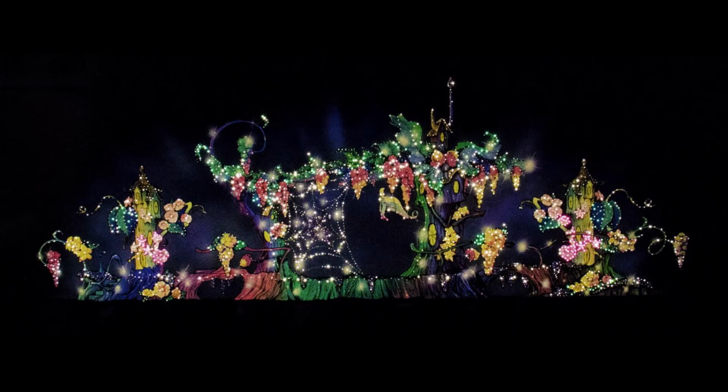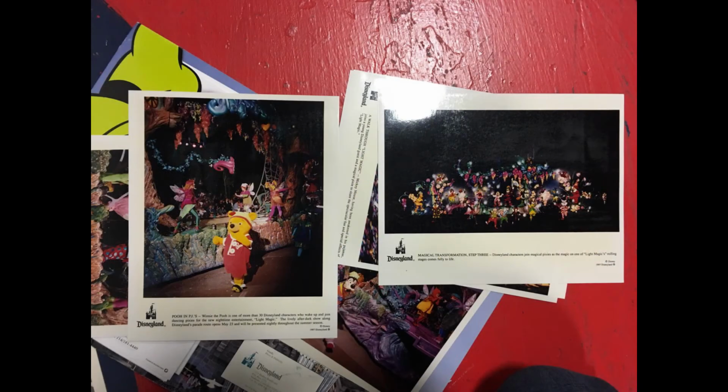And the parade that replaced it, Light Magic, next year, it failed. I mean, that was a huge flop, did not work. It's hard to go ahead and replace the Main Street Electrical Parade, I gotta tell you. Now that's the history of the original 24-year run of the Main Street Electrical Parade at Disneyland.